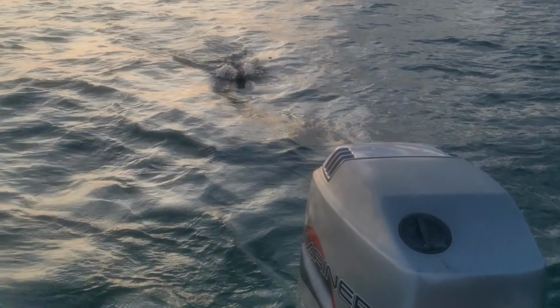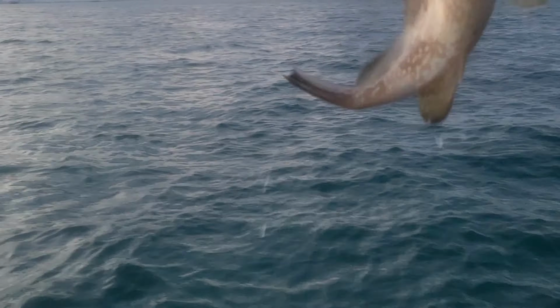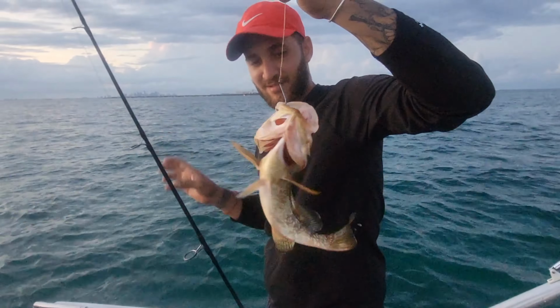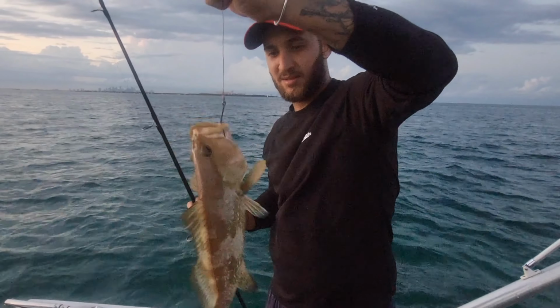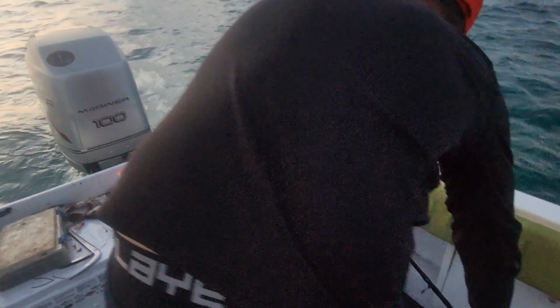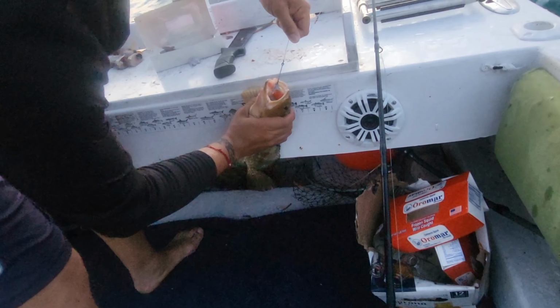Guys, my cousin with a fish. Let's see what it is. Let's see, guys. Nice, nice, guys. That's a grouper right there. And the season is up, and what do you guys think, guys? Awesome, right? Look at that grouper, guys. We're gonna measure it, make sure that it's on the right size. But look at that amazing fish, guys.